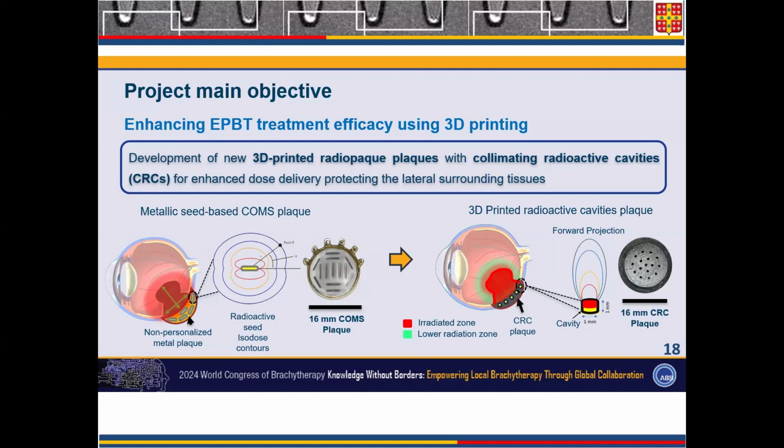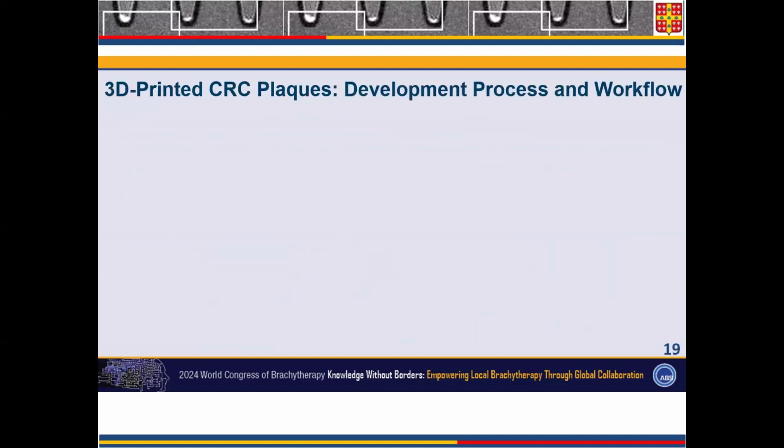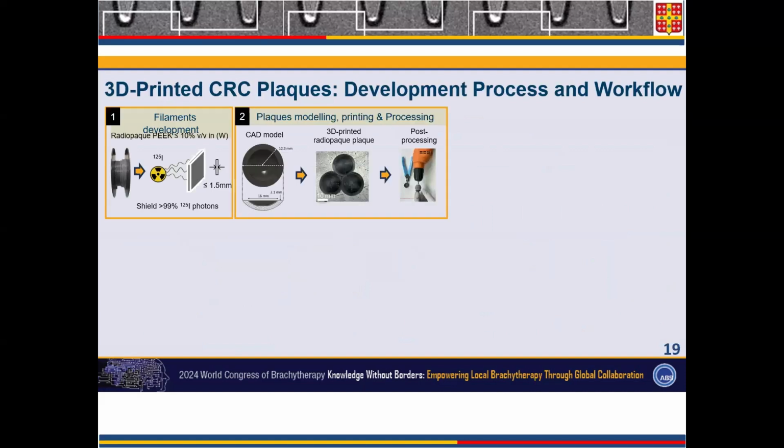So very early in the project, we realized that we needed to develop radio-opaque polymers for printing radio-opaque plaques. Instead of machining metal parts, we needed to 3D print polymers that have a very high content of metal. That's why we ended up developing filaments with PEEK that contain a very high fraction of tungsten. We can blend gold, of course, it's just more expensive.